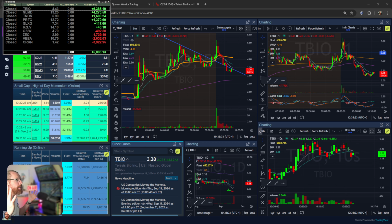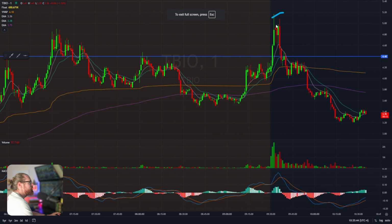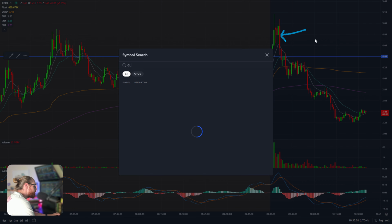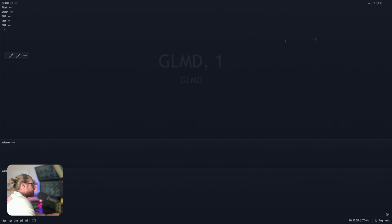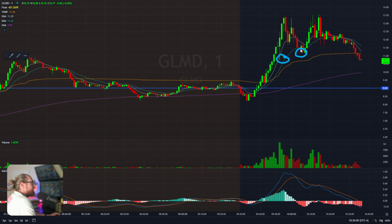And I think that speaks to the heightened volatility that we're seeing in the market right now, where a stock like TBIO in one candle does a false breakout right here and drops 50 cents a share on that candle. I mean, we see moves like that, and it's like, golly. How can you manage risk on that? I genuinely don't know how to manage risk on trades like that. It's very difficult.